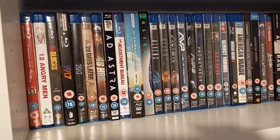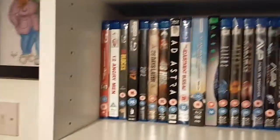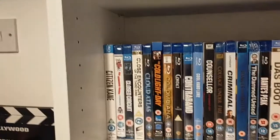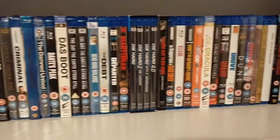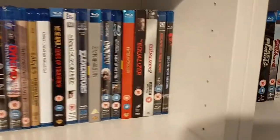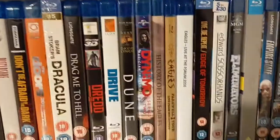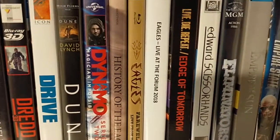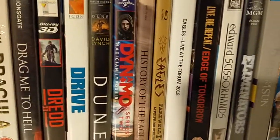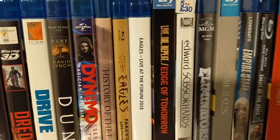And then A to Z, well, numbers, and then A, coming into B, down into C, and into D, over into E. And if you're wondering what this one is with the typed thing, I bought the CD of the Eagles' latest live album, and it came with the Blu-ray, so I stuck it in a Blu-ray case, printed a spine.